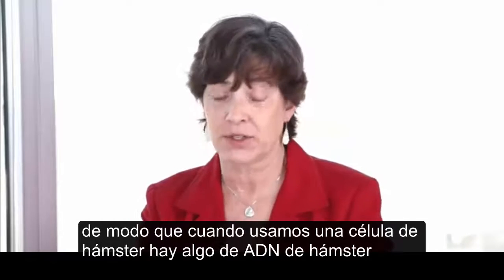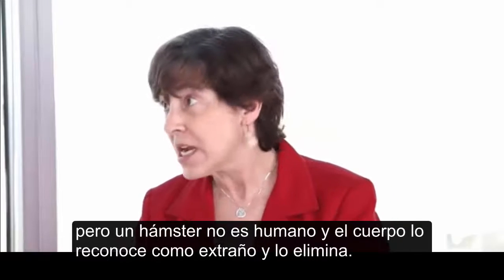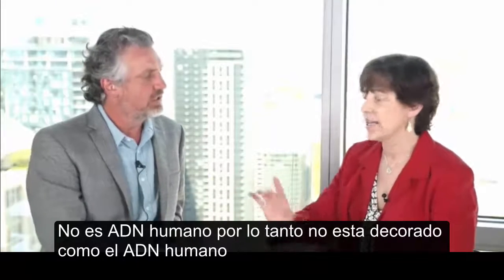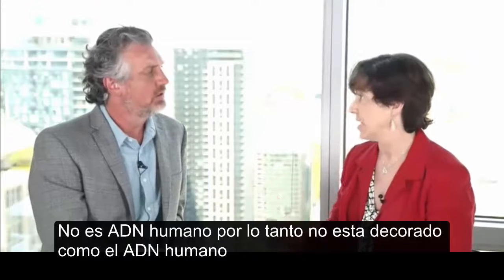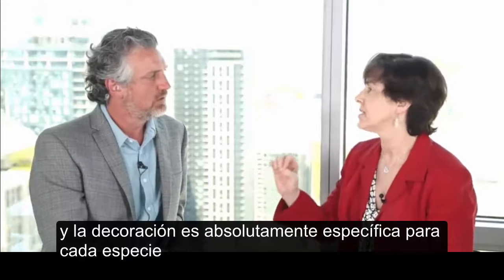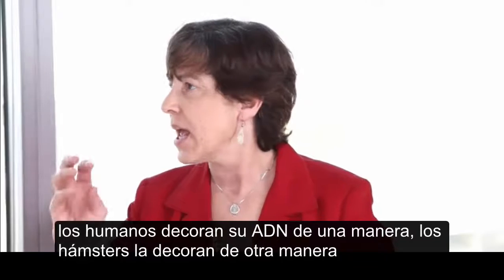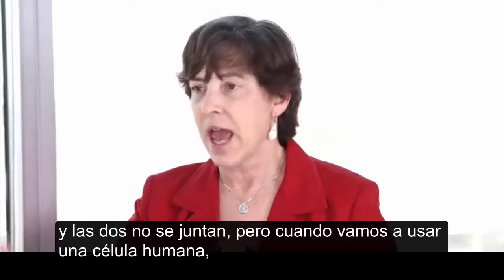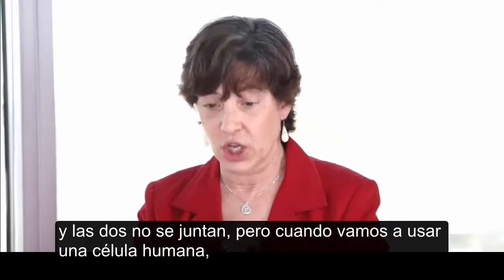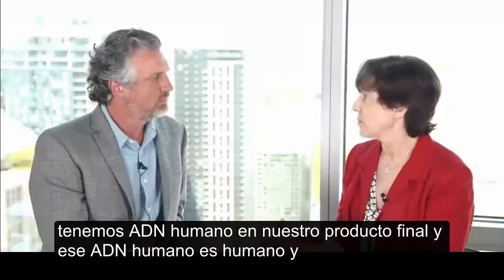So when we use a hamster cell, there's some hamster DNA. But a hamster is a hamster. It's not human, and we recognize it as foreign and eliminate it. It's not human DNA, and it's not decorated like a human decorates their DNA. The decoration is absolutely species specific. Humans decorate their DNA one way, hamsters decorate them another way, and the two never meet, right? So when we go to using a human cell, we have human DNA in our final product.